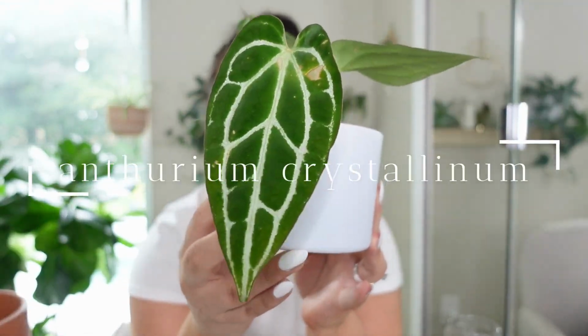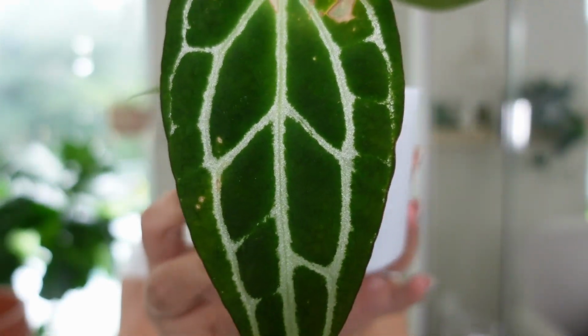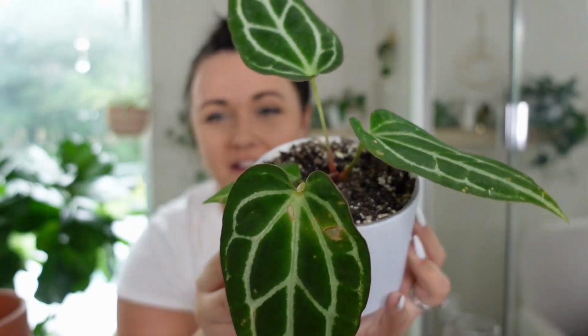So the first plant that I got in the month of March is this Anthurium crystallinum. Look how beautiful it is. I just love this plant so much. A really quick story about this plant. I have gone the last, like I said, 2 to 3 years. Every year I go to the same plant booth and I look at this plant.